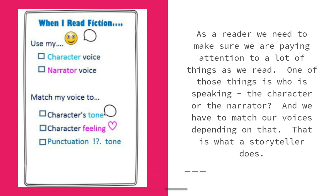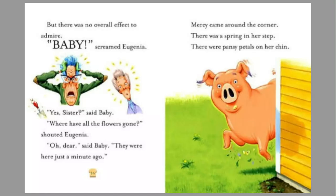So I have two parts of a Mercy Watson book that we're going to take a look at to help us practice. I would love for you to practice along with me. I'm going to show you on the first two pages how I read like a storyteller. And then I would love for you guys to give it a try on the second two pages. And then when you are reading today and every day, I want you to remember to use your storyteller voice. Use what we are going to practice today in making sure that your voice is matching either the character and how they're feeling or the narrator. So this is how I would read these two pages as a storyteller. Listen how my voice changes depending on whether it's the narrator speaking or the character speaking, and how I also pay attention to my end marks and how the character is feeling.